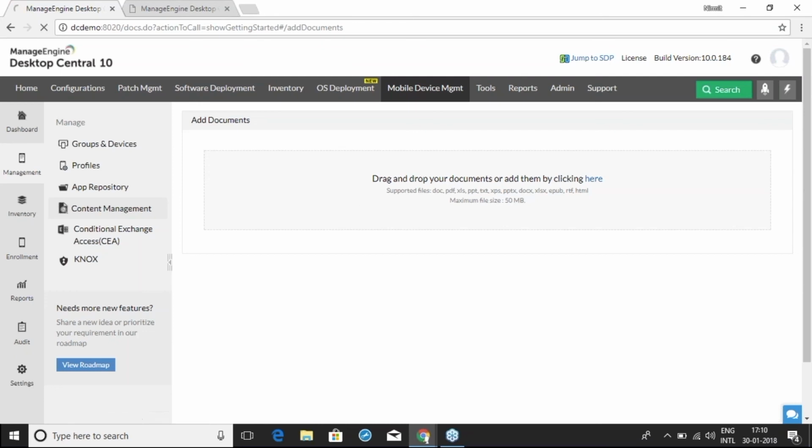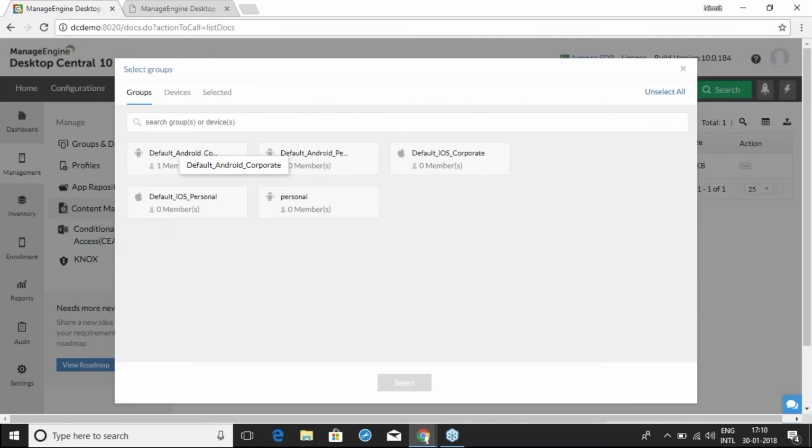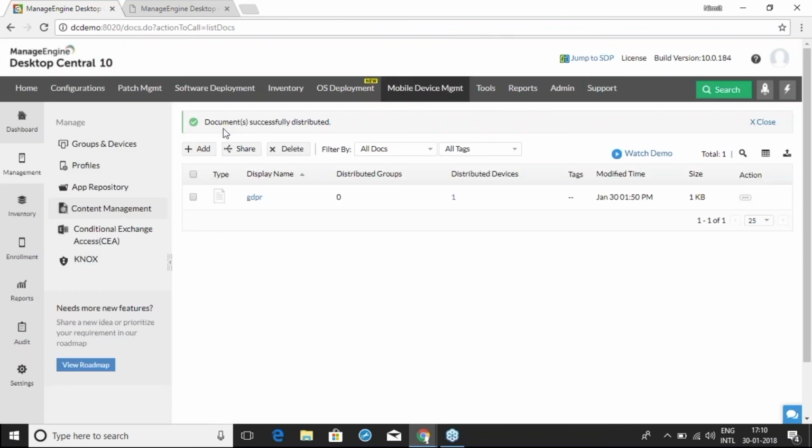Once this is done, click on the document that you want to distribute and select Share. You can either distribute it to specific groups or specific devices. Now, if I want to distribute this document to this particular device, all I have to do is click on the device and choose the Select option. And see, the document is successfully distributed.